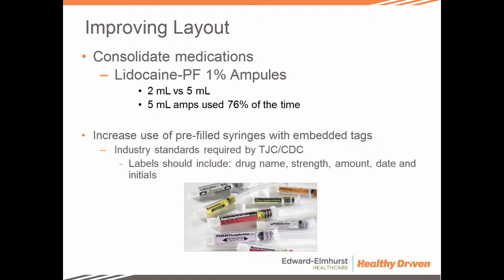And then also the increased use of pre-filled syringes with the KitCheck embedded tags that we got from PharMedium. There's the industry standards that are required by the Joint Commission and the CDC, saying that labeled compounds should include the drug name, strength, amount, date, and initials. So that has a few benefits for us. Number one, it reduces the amount of clutter of the tags that are sticking out because the KitCheck tag is actually embedded into the syringe. It saves us the cost of the tag and the labor of tagging the med.